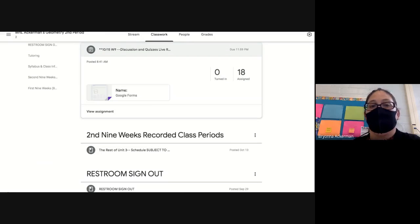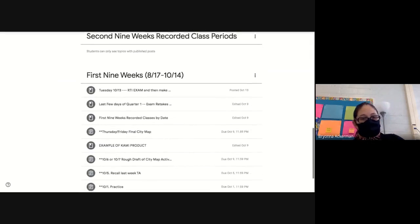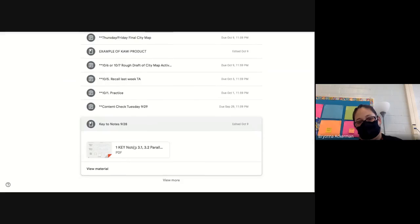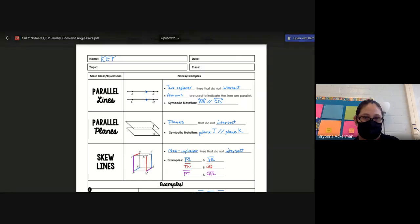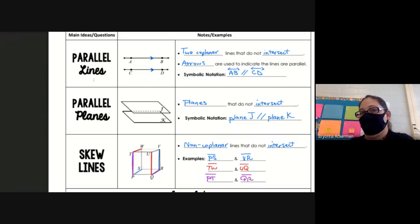What? We learned that in our notes at the beginning of the unit. Let me see if I can go back to those notes for you. It was before the map project. Here they are. So right here, the key to the notes, I had posted it on, I don't even know what day this is. But these notes are on Google Classroom if you don't have them. But here's parallel lines, parallel planes, skew lines.